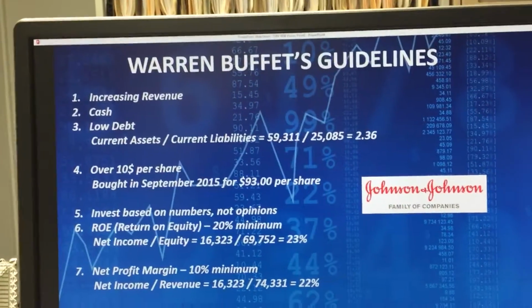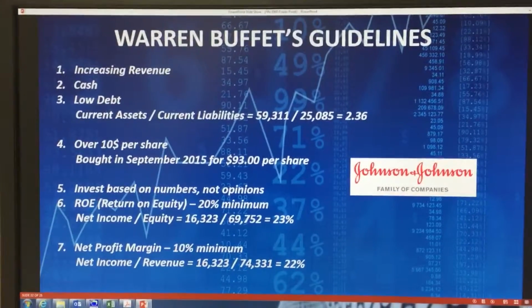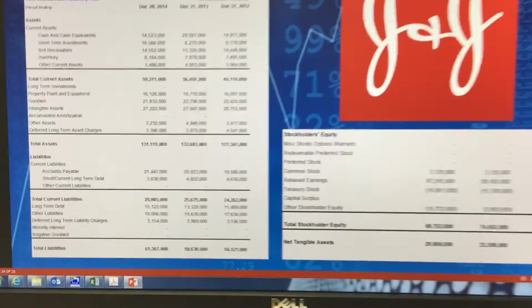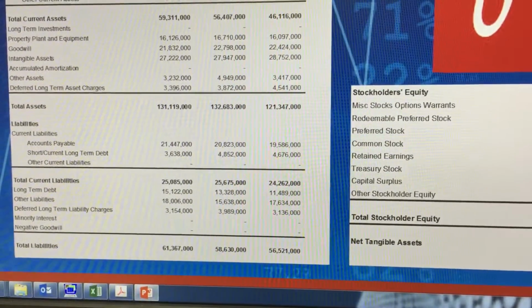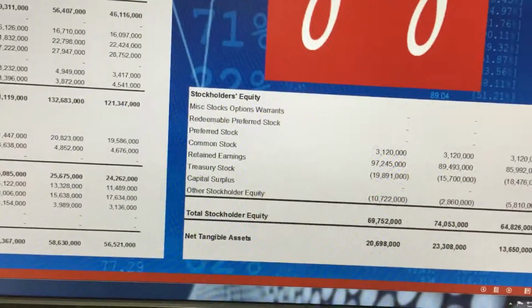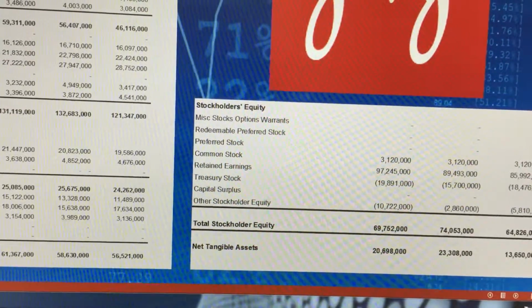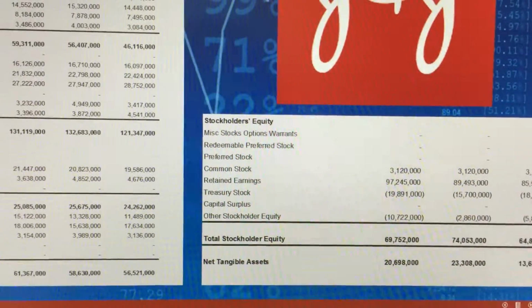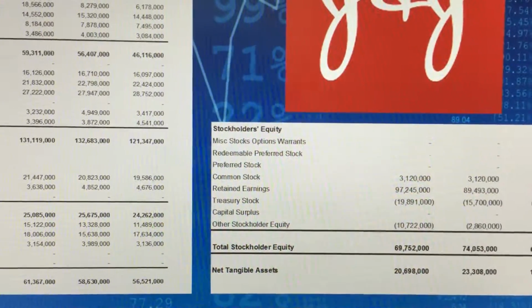He also wants to see low debt or no debt in a company he invests in. So let's look at some liabilities of Johnson & Johnson. Actually, if we look at total liabilities for the past year, which are close to $61 billion, and then look at stockholders' equity, which is $69 billion, we'll see that the debt-to-equity ratio is close to 100%, which is not good because Warren Buffett says it should be not more than 25%.